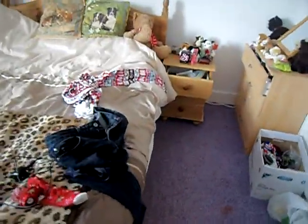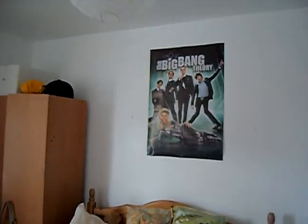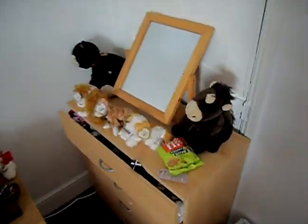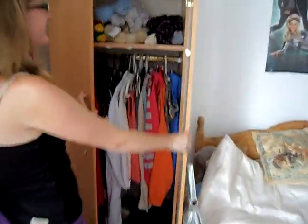Okay, this is my room. The carpet's really old, but we don't really get a choice in that, because it comes furnished. Pajamas. No, that's not dirty, it's clean. The socks are dirty. This is my poster, Big Bang Theory, and a dog poster. This is a mirror. I have a lot of teddies, and yes, I am 20 years old. This is my wardrobe, and it's got all sorts of dresses and jumpers and stuff.